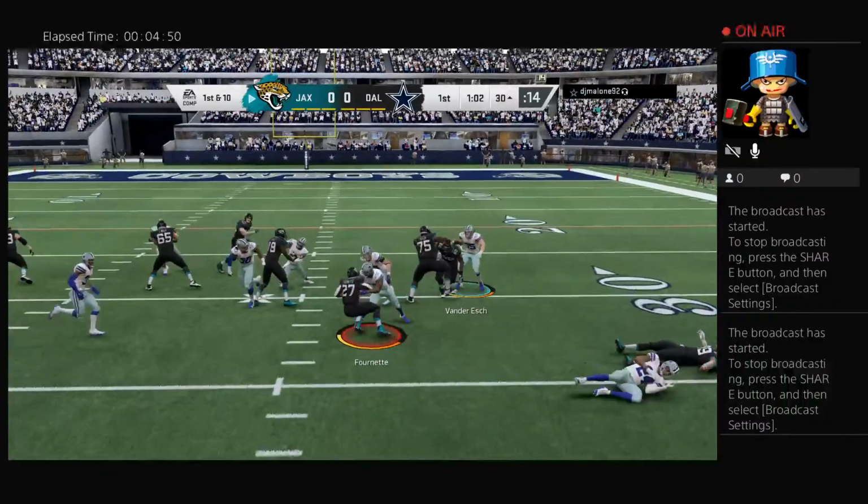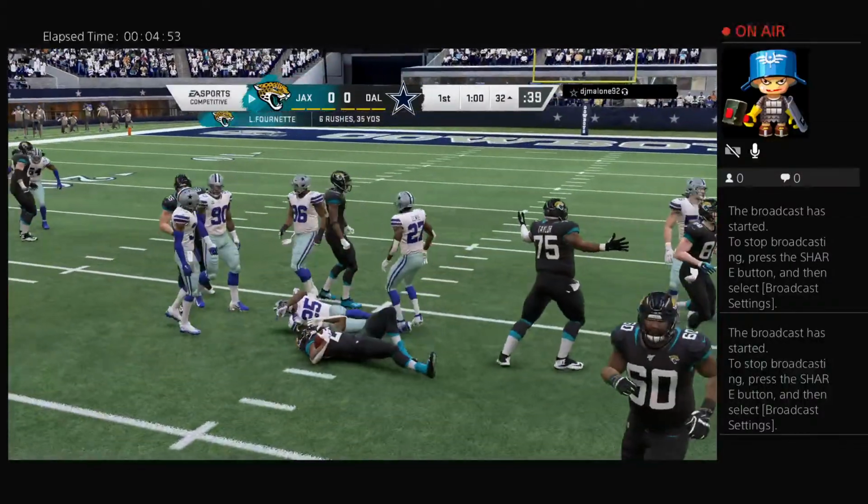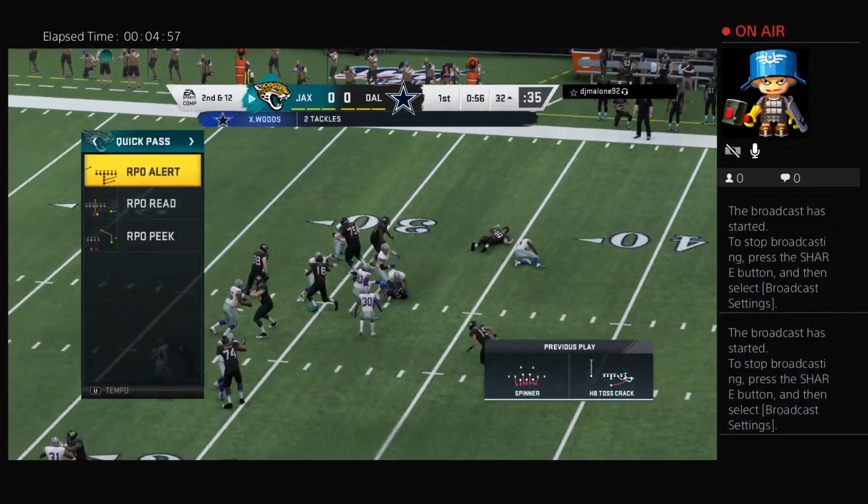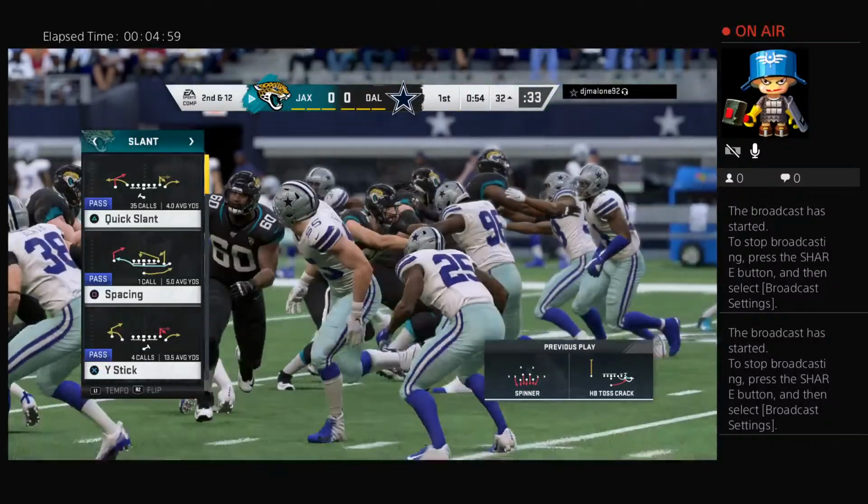7 yards there and a first down. So 1st and 10 now from the 30. Fournette on the toss to the right. And he'll lose yardage. Brought down at the 32. That sends him 2 yards in the wrong direction and leads to 2nd down.